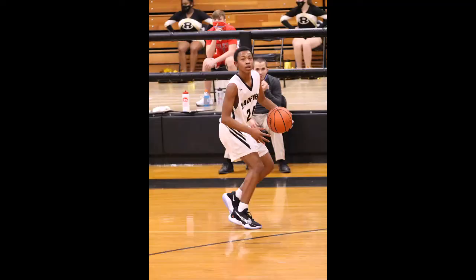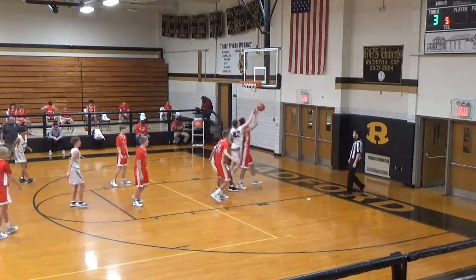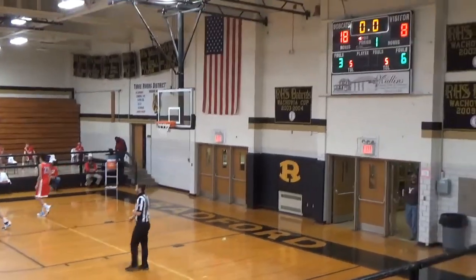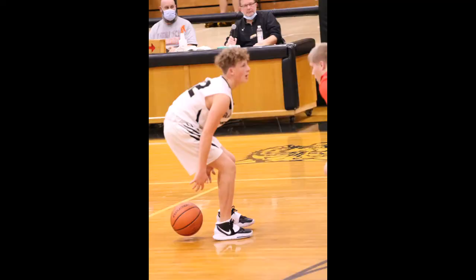I'm really impressed with him, Michael. He has had a great first quarter. We saw him with the pull-up jumper from the free throw line earlier. And then his third free throw is in as well. Wow. 5 points for Mr. Harrington here through the first quarter. Bobcats will finish the first quarter with a lead, 18-8. Impressive in a lot of regards.